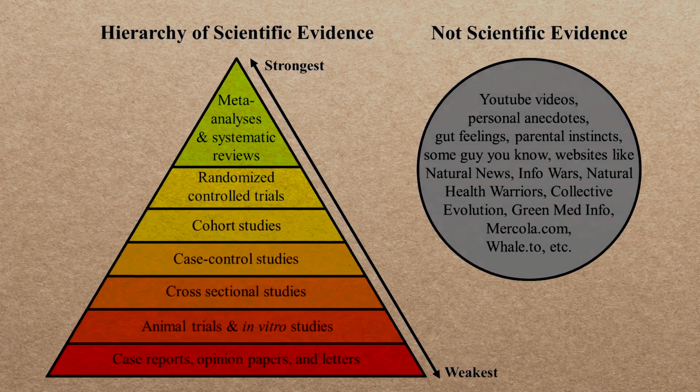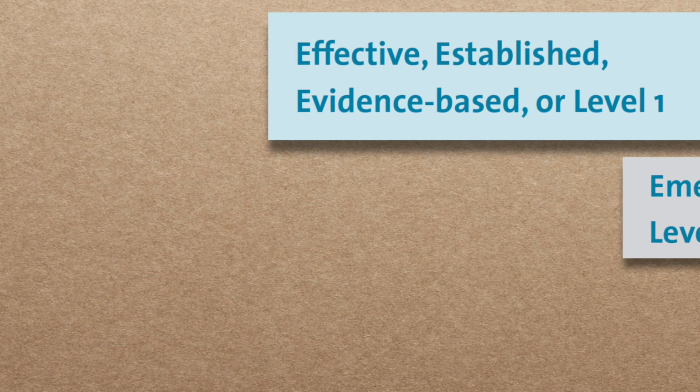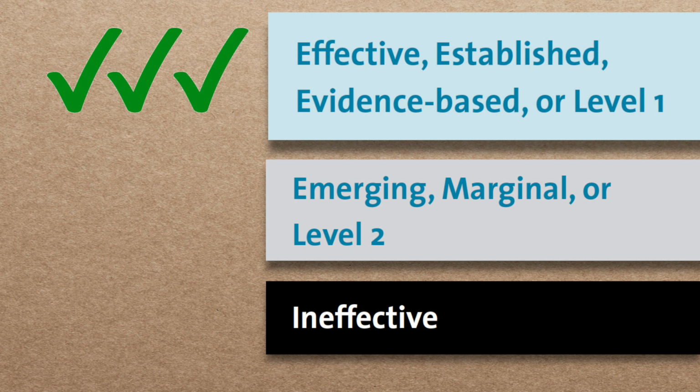Reviews of research are often reported in general categories such as established or evidence-based, emerging evidence, or ineffective. Literature review reports that put autism treatments in the established or evidence-based category mean that those treatments have been shown to be safe, substantiated, and effective.